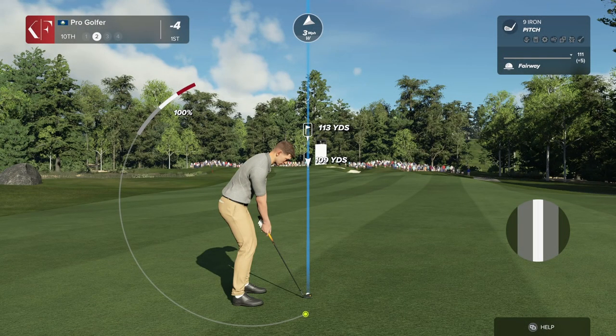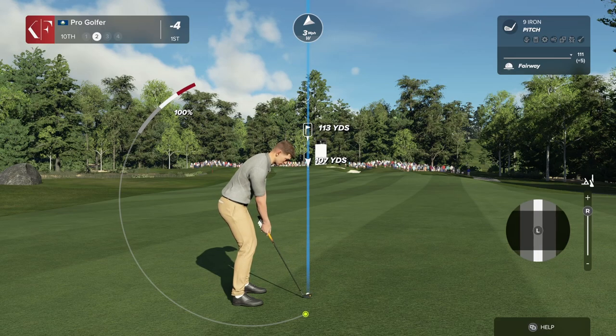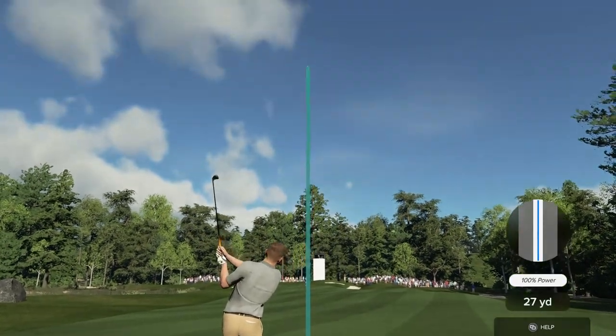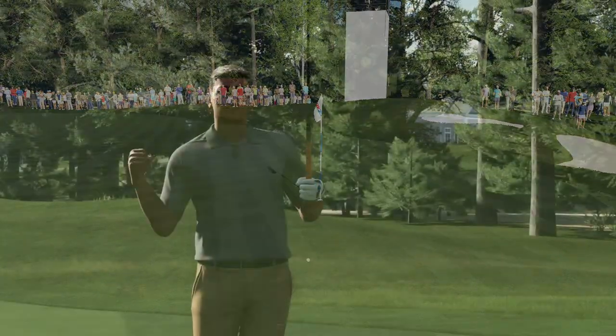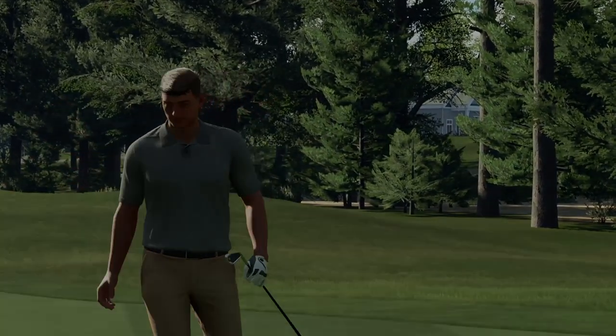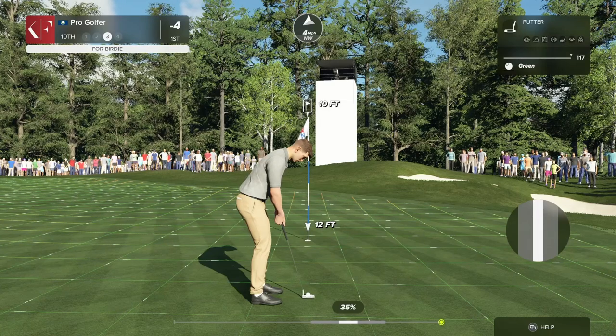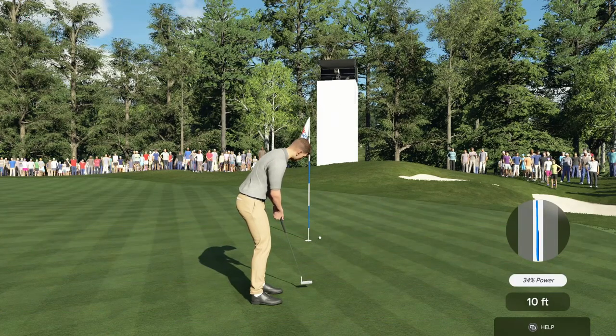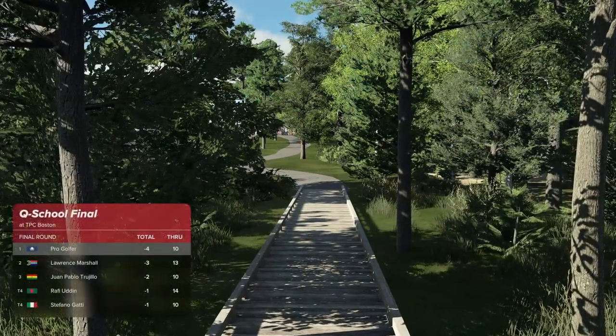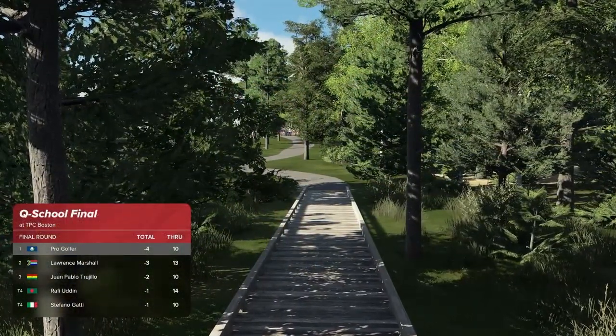Oh, that was pure. Sitting at four under for the day, currently in the lead. This is looking pretty good in the air. A wonderful shot and a chance for birdie here on the 10th. Just 10 feet to the cup here. Ooh, right by the hole. Well, this would be a good one to make. It's for par. Unable to take advantage of the great approach there, Rich. Leading by a shot after that hole.